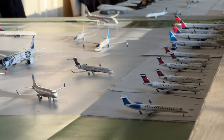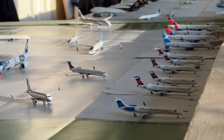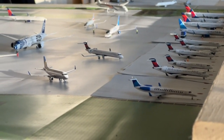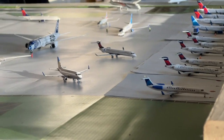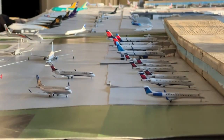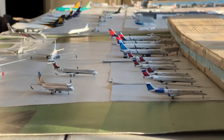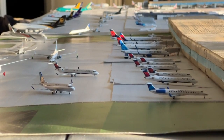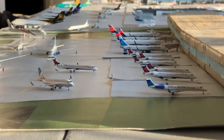So we have a commuter ERJ-145, which is currently coming in from Des Moines, and now it's going to be heading out to Cedar Rapids. We have a ERJ-170, which is currently, I'm going to have to turn this fan off real quick. Alrighty, everybody, let's get back into that. So there's the United E170 pulling into the gate right there. This aircraft is coming in from Columbus, and now it's going to be making a flight today over to Destin.